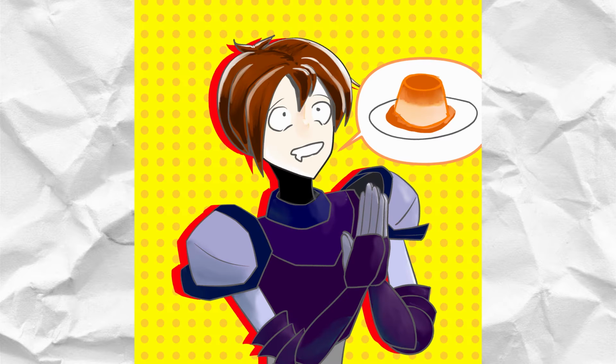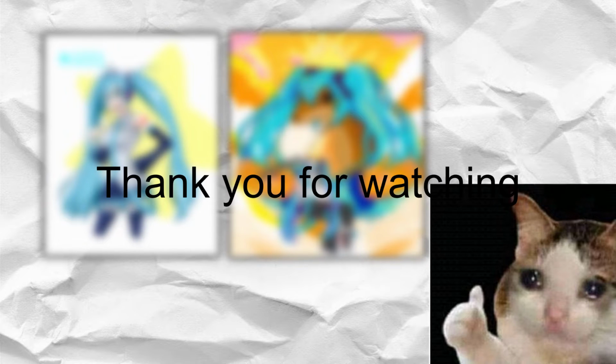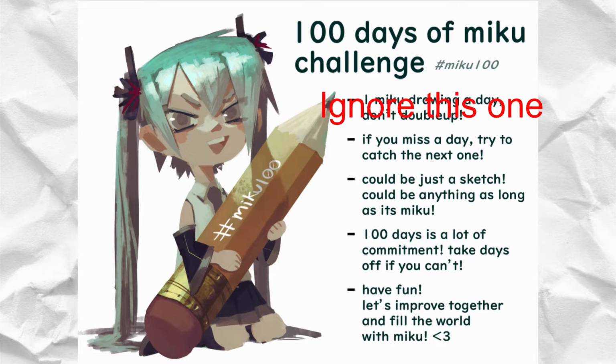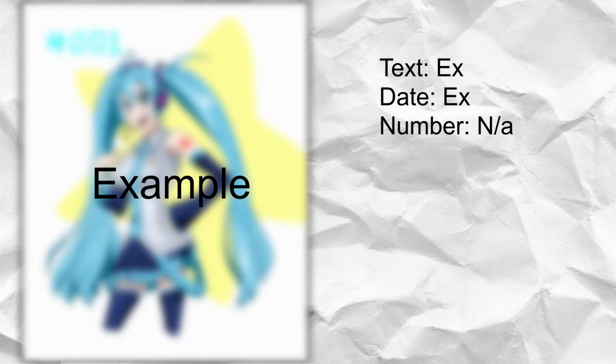Just to catch you up, if you haven't seen part 1, please do, as this series does show a development in terms of artistic skill, and I will be referring back to previous drawings in chronological order. Miku 100 is an art trend started on Twitter by Top Dylan. The prompt was to make 100 drawings featuring Natsune Miku from Boogaloo. Each piece I made was intended for Twitter, so some of these will be in batches of up to 4 with text accompanying them. I will critique the anatomy, composition, and little details of each drawing, then give each piece a leak rating from 1 to 5.